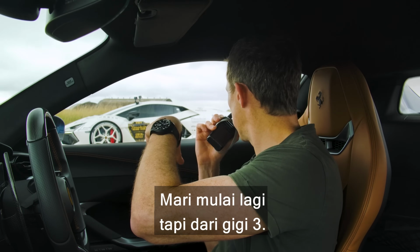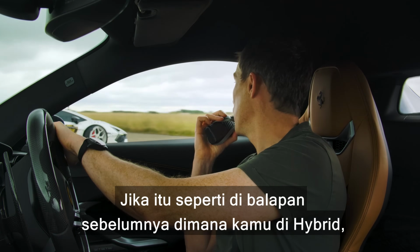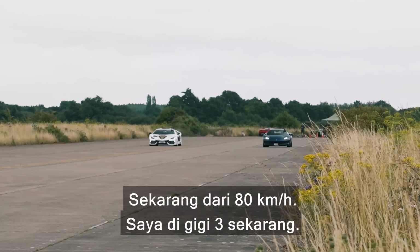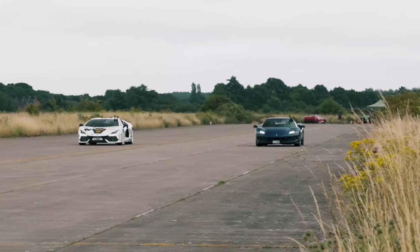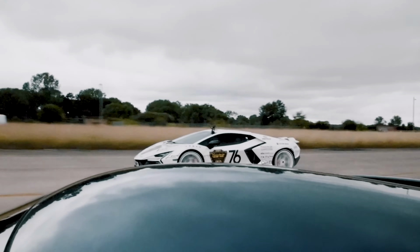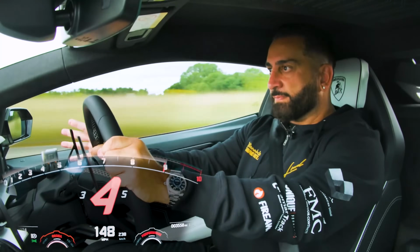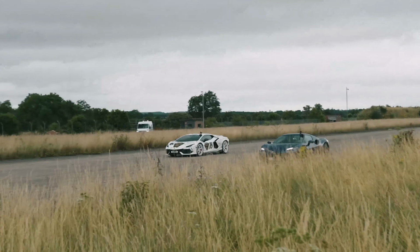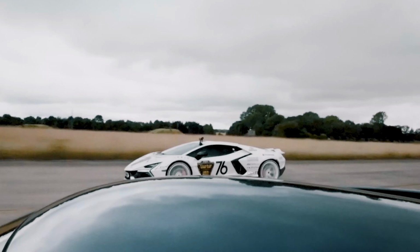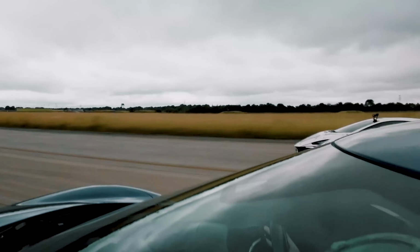Let's do it again, but in third gear, okay? Third gear, 50? Yeah. If that had been the previous race when you were in hybrid, I would have come past you, but I wasn't gaining. This will be from 50, so I'm in third now. Get level. 3, 2, 1, go. Coming back. He's coming back.